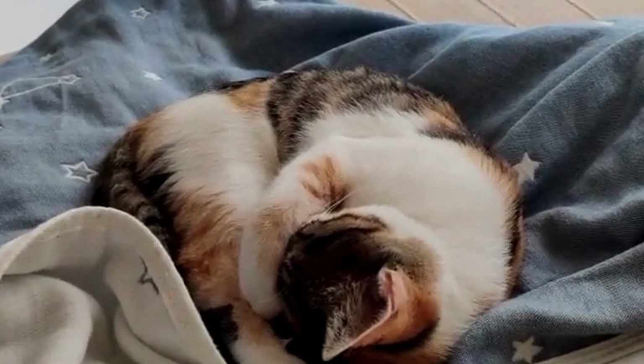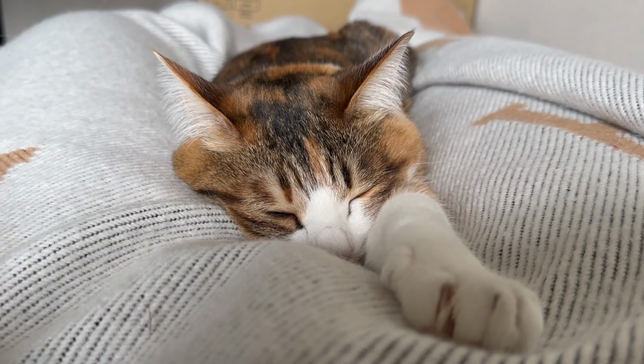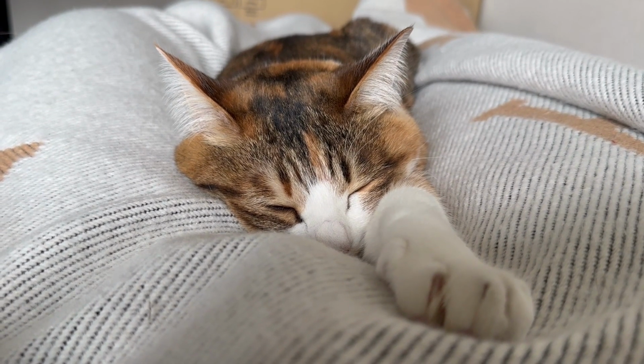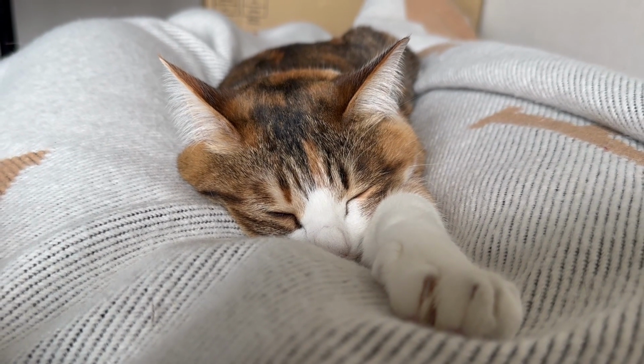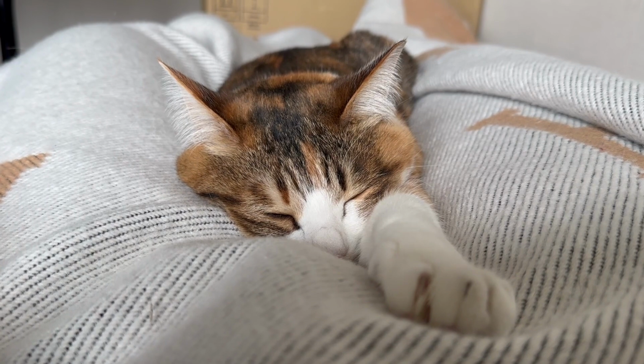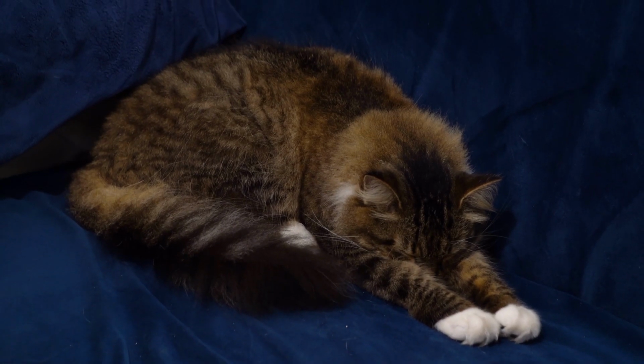Cats that face plant are typically exhausted and in need of a real recharge. It's also incredibly cute, and it usually means your cat is feeling cozy and relaxed in their environment. Some people worry that their cat can't breathe when they're face planting, but trust me, they've got it covered. Cats are masters of comfort, and they wouldn't put themselves in a position where they couldn't breathe.